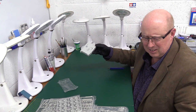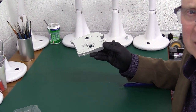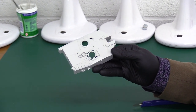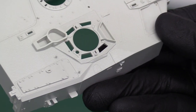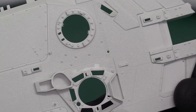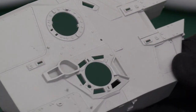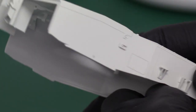Look at it. Just look at the detail here. Look at that. All the little rivets, you've got all this anti-skid, anti-slip area. That's absolutely fantastic. Yeah, that's a really nice piece. Very nicely molded indeed. Can't fault that.